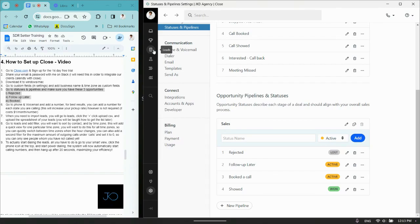And then you want to add booked, right? Booked a call, and then showed, okay? So this is basically how you're going to manage all these different people, right? Along with the tracking that I'm going to show you, this is going to be your main thing for how to actually track all the leads, but this is going to be important too, just to stay organized, right?